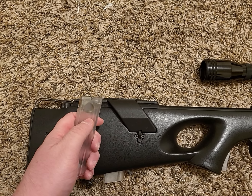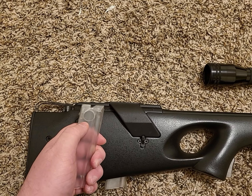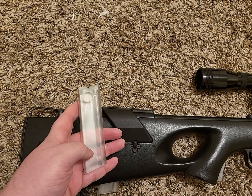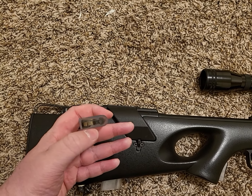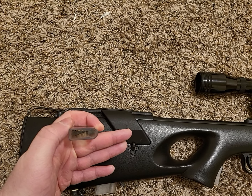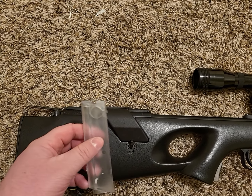Now, an odd thing about these mags is that they use a coil spring from the top. Okay, great. That seems like a nifty idea. But they forgot to put any type of covering over the bottom here, so they're kinda susceptible to dust and dirt.